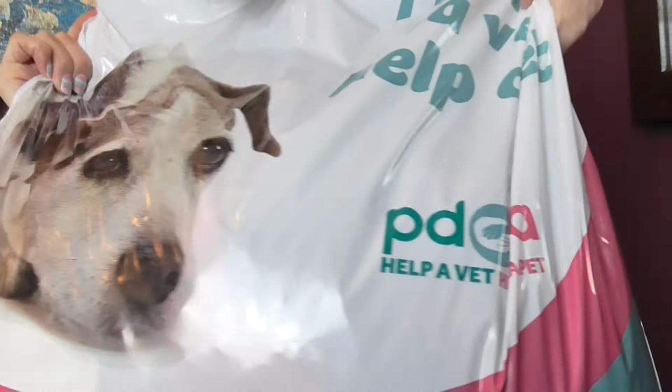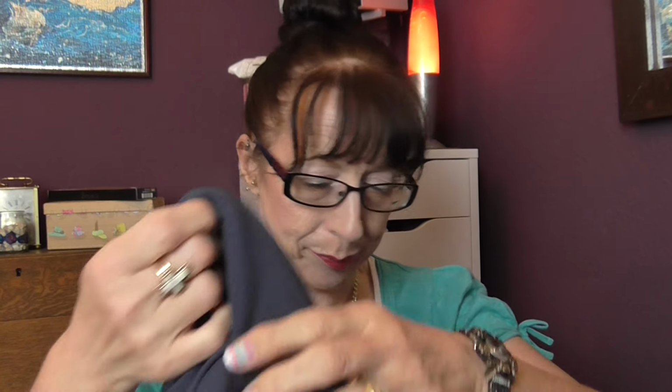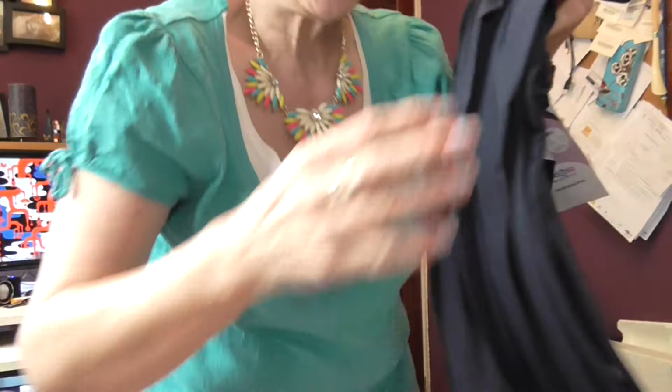Anyway, this is a clothing haul from the PDSA shop in my local town where I live. And I got some good deals in here, I can tell you. Right, we've got a couple of nightwear items. The only way I'm going to show you this is if I try it on, I'll turn you round that way. This is the only way this is going to work.